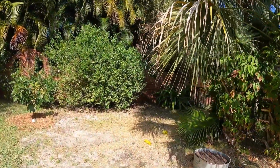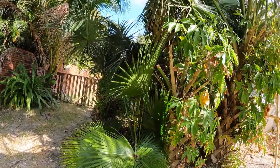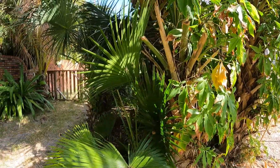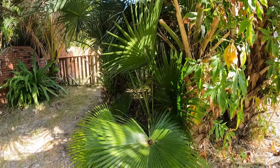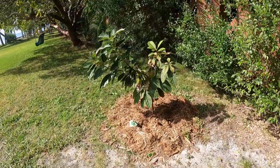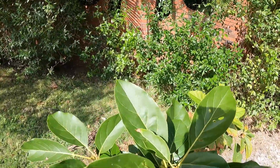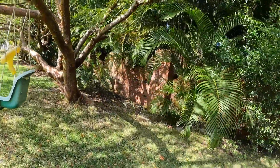And if you come over here, we have these cabbage palms, which are like little palms, and if you cut into them enough, there's this white stuff on the inside that can be used as like a salad, a cabbage kind of. And Brogdon avocado is right here. It looks like it's starting to get flowers. And the arecas are doing good right there.